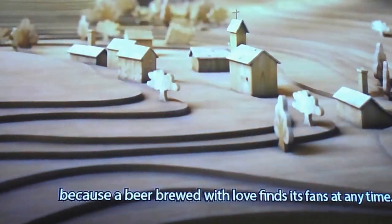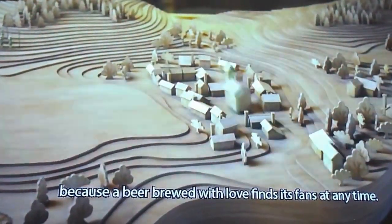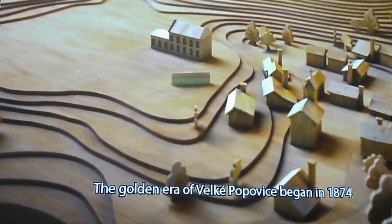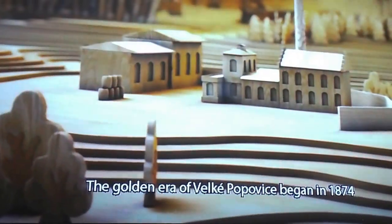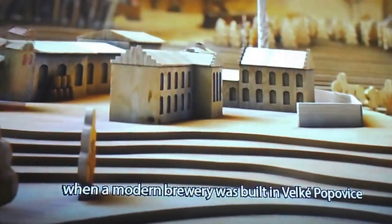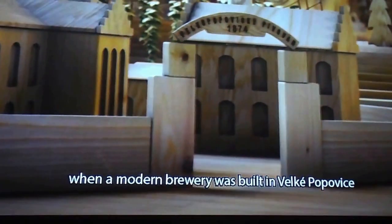As we discovered, beer brewed with care and craft is loved by those who taste it. The golden era of Popovice began in 1874, when, thanks to the foresight of the industrialist František Ringhofer, the brewery was founded.